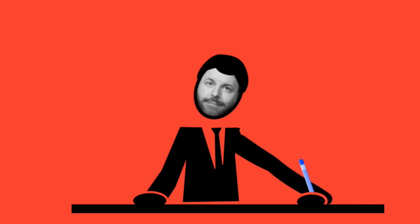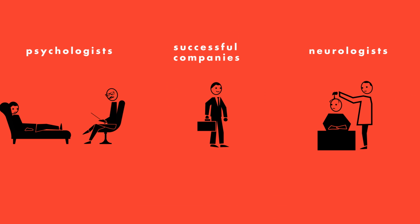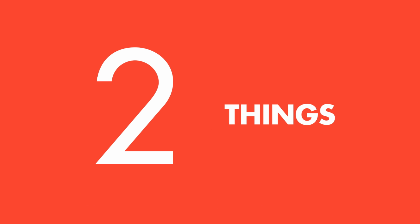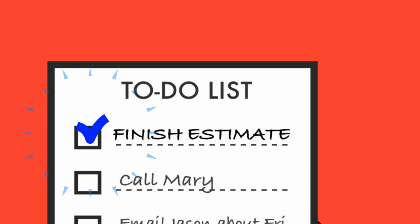This is how I used to write to-do lists. Until, that is, I started studying how productivity works for my new book, Smarter, Faster, Better. As I talked to psychologists, neurologists, and successful companies, I learned there's a better way to write to-do lists. For a to-do list to be really effective, it has to do two things. First, it has to push us to do our most important work. And second, it has to tell us exactly how to get that work done.